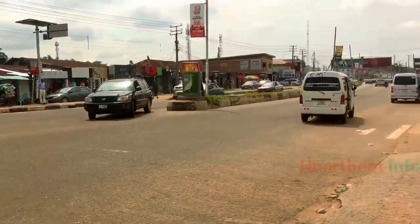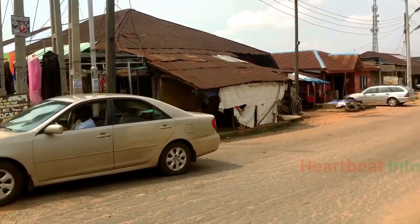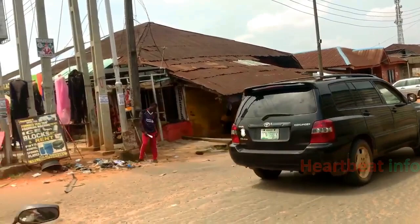Today we'll be looking at the streets facing the Oba of Benin Palace. So we want to walk in the streets facing the Oba of Benin Palace. It's a sunny day right now. The sun is shining, the weather is cool, there are clouds, so we're not expecting any rain today.